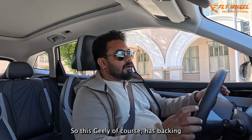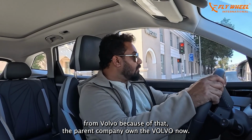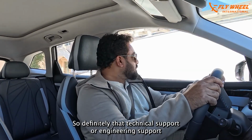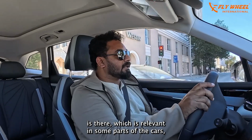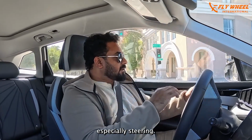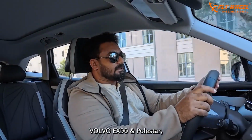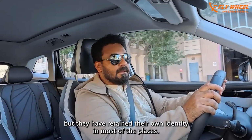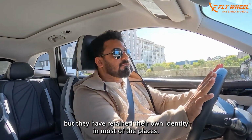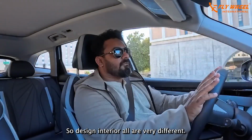So this Geely, of course, has backing from Volvo because they're the parent company who own Volvo now. So definitely that technical or engineering support is there, which is relevant in some parts of the cars, especially steering. Steering has a lot of similarity with the new Volvo EX90 and Polestar, but they have retained their own identity in most places.